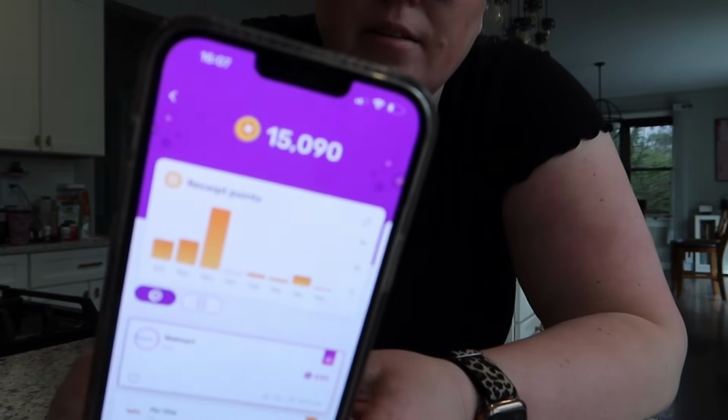So I got points back for the Gatorade. I actually got some M&Ms, which I didn't show you guys because it wasn't an Ibotta deal. I got them to make monster cookies. And then OxiClean, and then the greenies, I got points back on that. I also got some cheese that I didn't show you guys. And did I already say the OxiClean? Yeah, so not bad. So right now I have 15,000 points on Fetch.